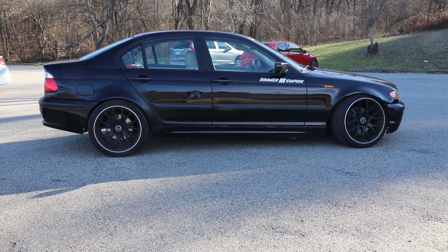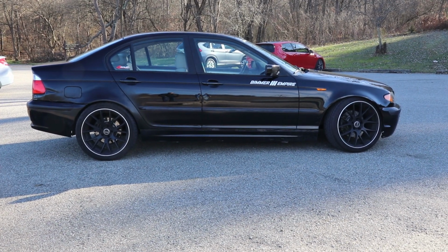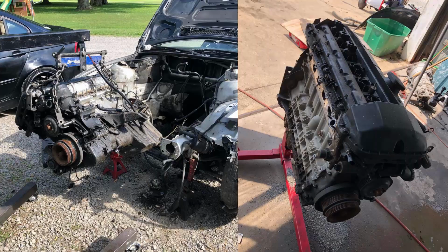I'm like, okay, well, I can't get this one to run right with the motor that I fixed. The head was probably shot. Took the head off. It had the heli coil. It was garbage. Took the motor out. Decided to turn that into a coffee table. I've always wanted an engine block coffee table.